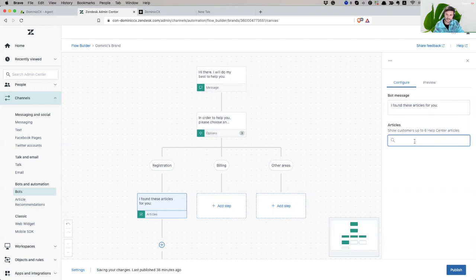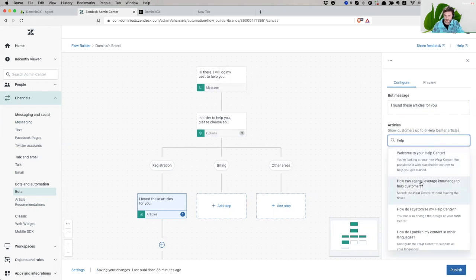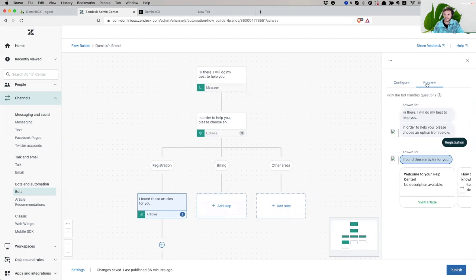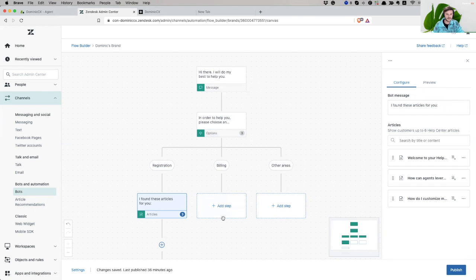Okay, and now let's see, help. What do I have? I have this one, this one, and this one, right? So I have 3 article suggestions, and these look like something like this. So I found these articles for registration. Nice. Okay, so we did that.